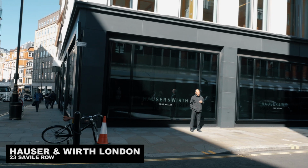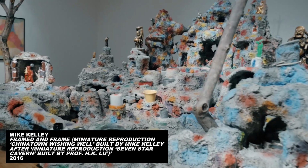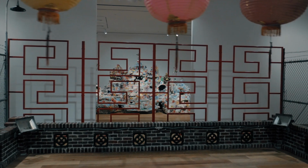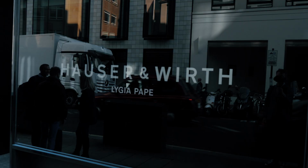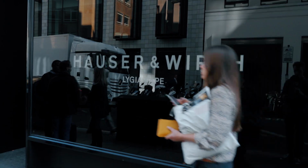We made our way west to Hauser & Wirth, a commercial gallery running 2 shows at the time, one of which is a multi-room installation by Mike Kelley, which recreates the 7-Star Cavern, a landmark in LA's Chinatown, which he positioned adjacent to an inaccessible enclosure that is part security fence, part traditional Chinese gate. They also had a show of works by renowned Brazilian artist Lygia Pape, including 2 of her remarkable Teia installations.